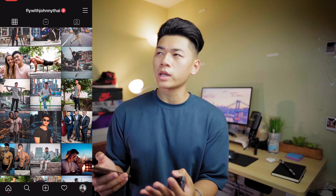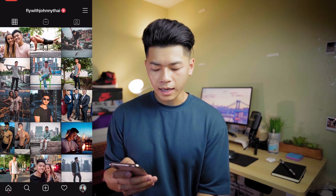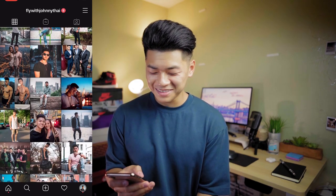Okay, so now let's look for the second outfit. And since it's really hot right now in New Mexico, let's find a really, okay, I already found it. This is like a true summer fit right here, right?